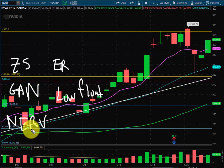And then NERV is a beaten down biotech. This is a horrible company, right? Just be aware of that if you're trading it. But they do still have a little bit of value. And after this trial failure that they had this past week, it bounced a couple of times. So there's one big level that I'm going to watch for just a dead cat bounce, just for quick day trades. But don't fall in love with any of these. They're just point A to point B movers, okay?